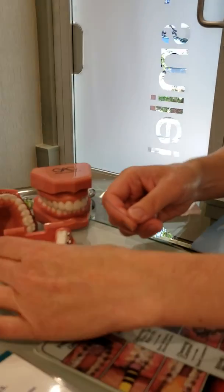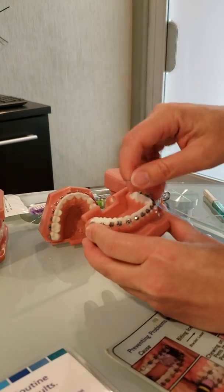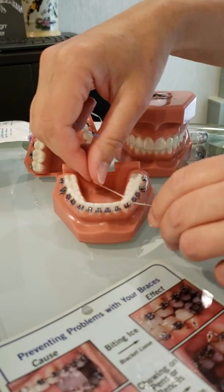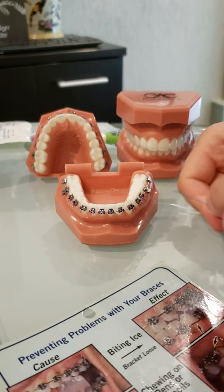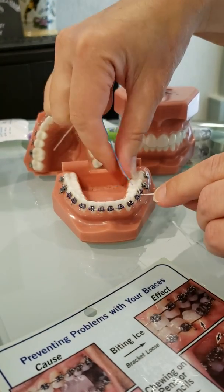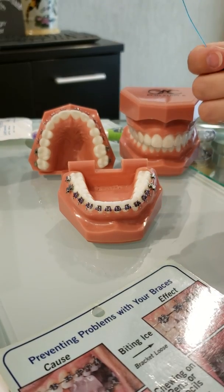So you just take it like this and you tuck the floss up underneath the wire and pull it right through, and then you can floss the way that you would normally floss those teeth. Then you pull that floss right through and go to the next spot, and you do the same thing. Pull it right through and floss like this. And you just keep going all the way around.